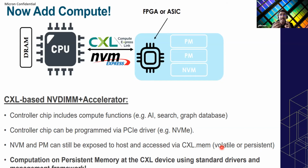You can have an accelerator or a compute logic sitting closer to your memory, and it can work very close to the memory with low latencies. So you can offload some of the work, like a storage engine you can implement, or a memory engine you can implement, and that logic can be closer to your CXL.mem. You can have that logic inside, and it can do some kind of computation closer to the memory itself.